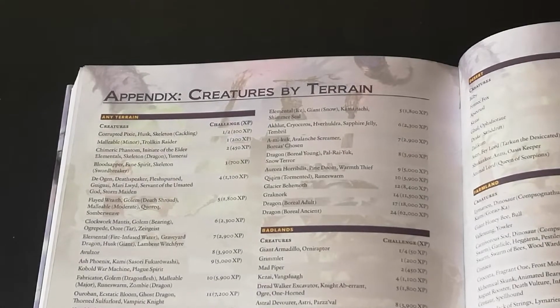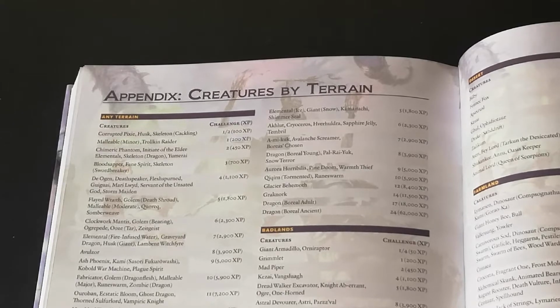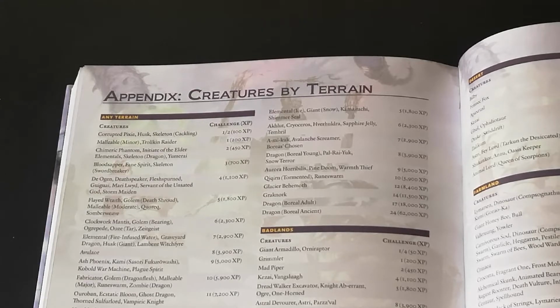So if you're looking for something, say, desert terrain, you just go to the desert section of creatures by terrain. If you need a CR12 monster, you just go to the CR12 section of the creatures by challenge rating, sorry. And if you want a dragon, you just go to the creatures by type, go to dragon, find what you're looking for. I think this is a really good way of doing it. It makes it much, much easier to find what you're looking for. So I guess this does tie into what I was saying about the layout of the books.